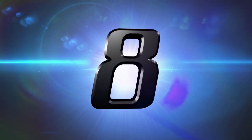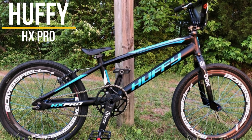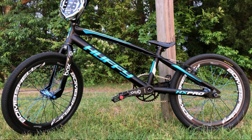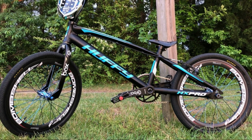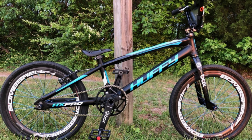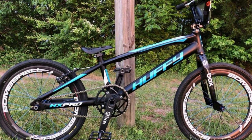Coming in at number 8 is the Huffy HX Pro, the custom out crazy one that was submitted by Daryl Hall. He built this bike up for his son Ezra, and it came out bananas. Huffy came out with some beginner entry-level aluminum BMX race bikes that basically have a really good frame design with some real entry-level parts. So all you have to do with those bikes was upgrade all the parts, and that bike would be just like any racer on a track. And that's exactly what Daryl did for his son Ezra. So let's go over the parts real quick.